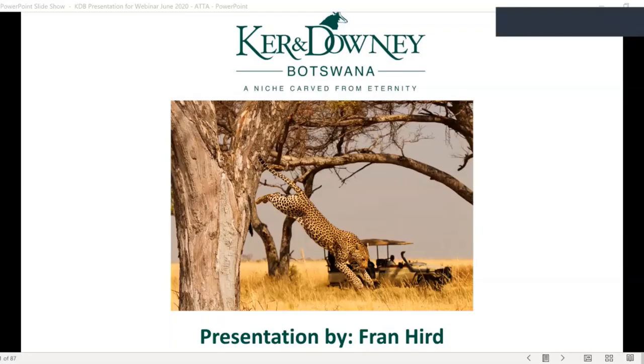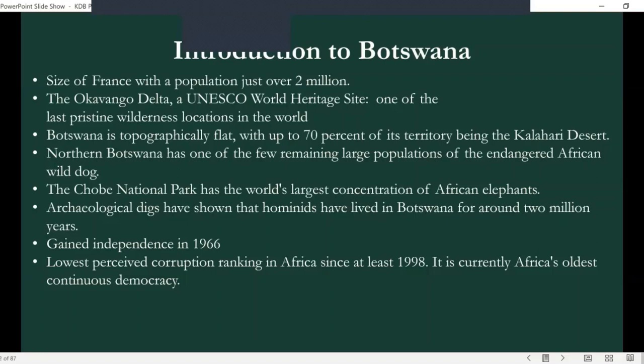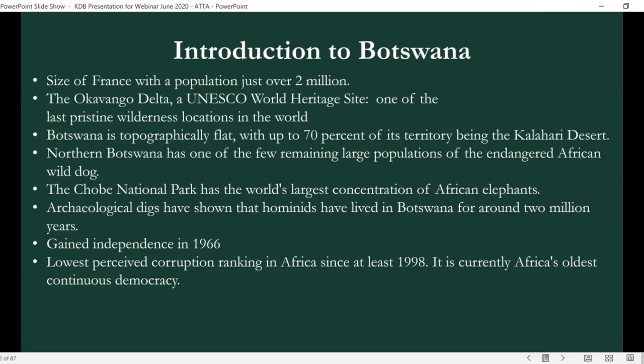So I'm actually going to begin with a little bit of an intro to Botswana. For those of you that are new to selling Botswana, it's a country that's actually the size of France, yet it only has a population of 2 million. It's also got a UNESCO World Heritage Site. It's one of the last true wildernesses in the world. And the topography in Botswana is very flat. So for those of you that have visited, you will have seen the vistas, very, very flat, semi-arid Kalahari Desert style. And then you have the Okavango Delta, which is the wetter areas of the country. In northern Botswana, it's very, very important in terms of wildlife.